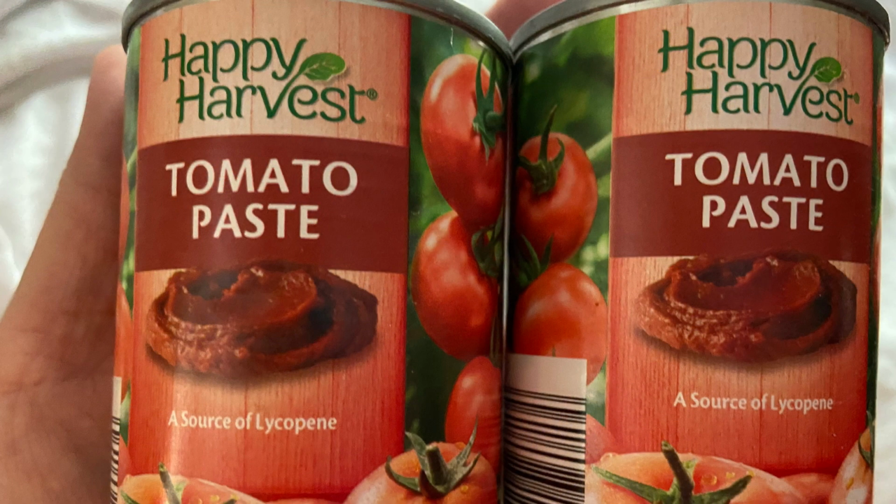Number 6, tomato paste. Tomato paste is a really good prep because the cans take a lot less space than tomato sauce or tomato juice, and you can add water to the paste to make either sauce or juice. Tomato paste can be used to make pizza, pasta sauce, tomato-based soups, homemade ketchup, salad dressing.